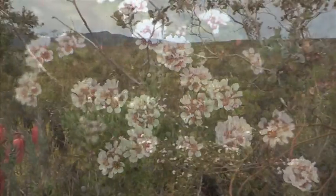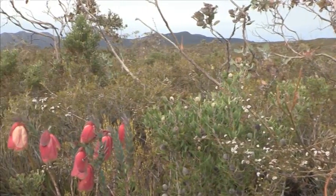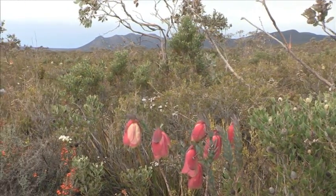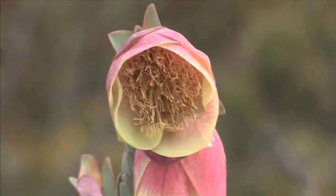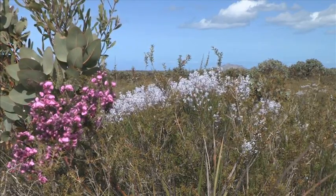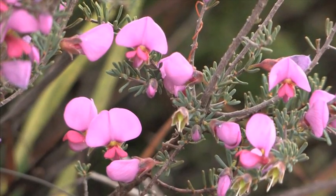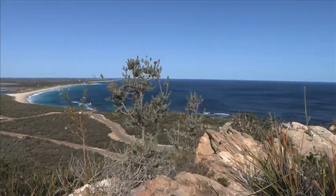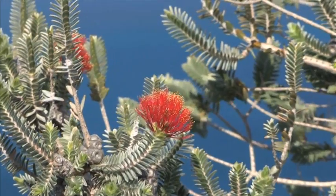UNESCO, or the United Nations Educational, Scientific and Cultural Organisation, designated the Fitzgerald River Biosphere Reserve in 1978, and it's one of only 2 such reserves in Western Australia. Biosphere reserves are areas where man's sustainable interaction with nature can be measured, researched, implemented and celebrated.